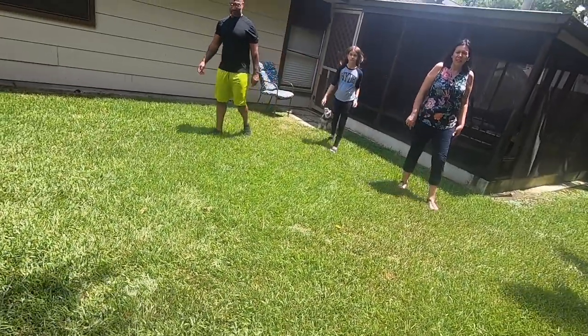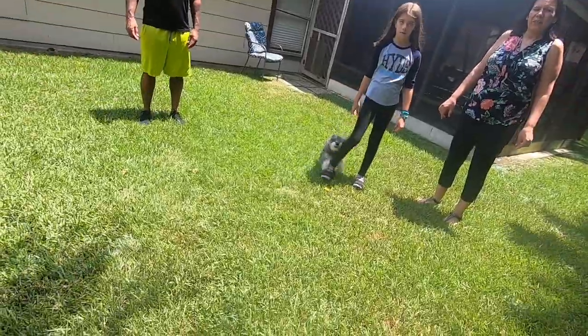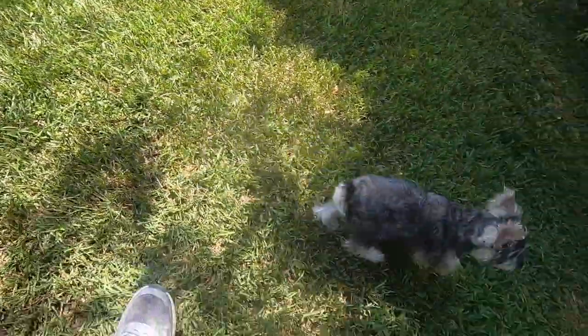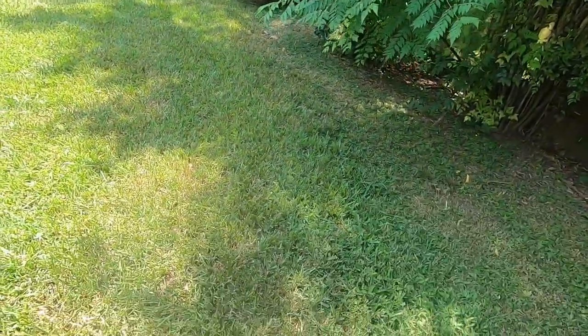See, and like right there, when we opened the door, I probably wouldn't have said, come on. I probably would have just looked at her. And the moment she started running towards me, good, good, good, good, good. I would have started chanting. But you see how the moment she ran past me, I stopped chanting.